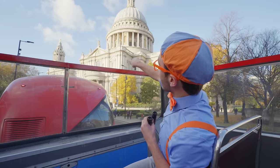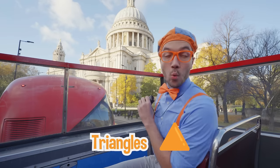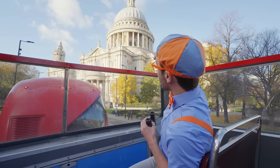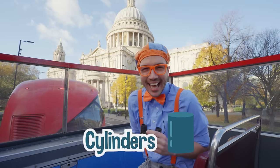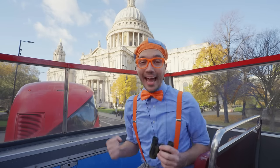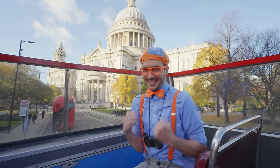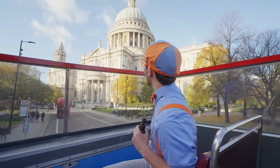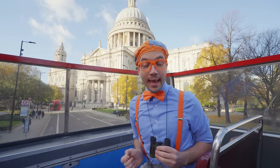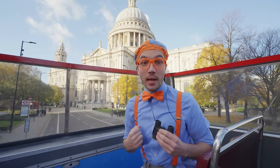Yeah, look, it has arches, triangles, whoa, rectangles, squares. And do you see those columns? Yeah. Those columns are cylinders. Whoa, do you know the shape of the top of the building? Yeah, that's called a dome. And on the top of the dome, it's covered in gold. Ooh, gold's so fancy. Wow, it is such a beautiful building. It's so old.